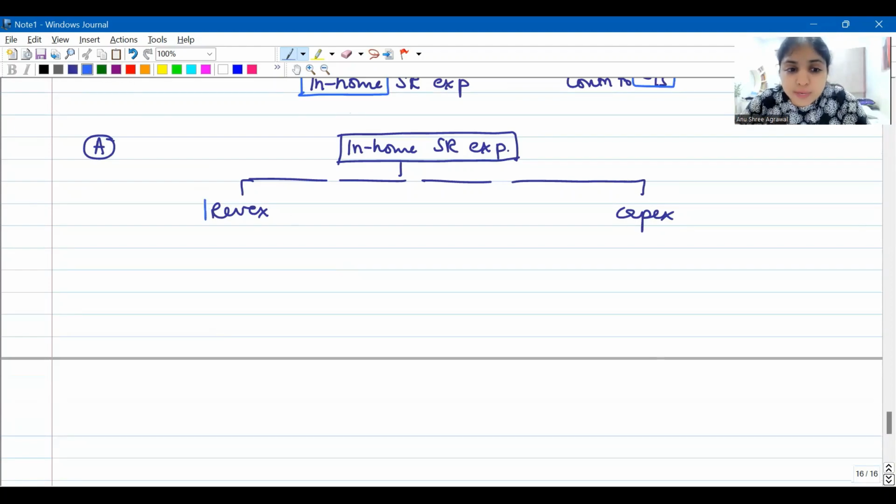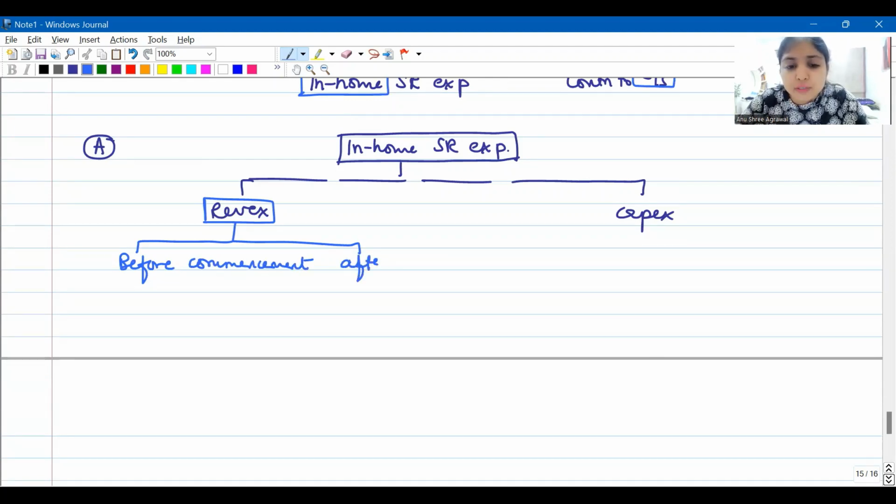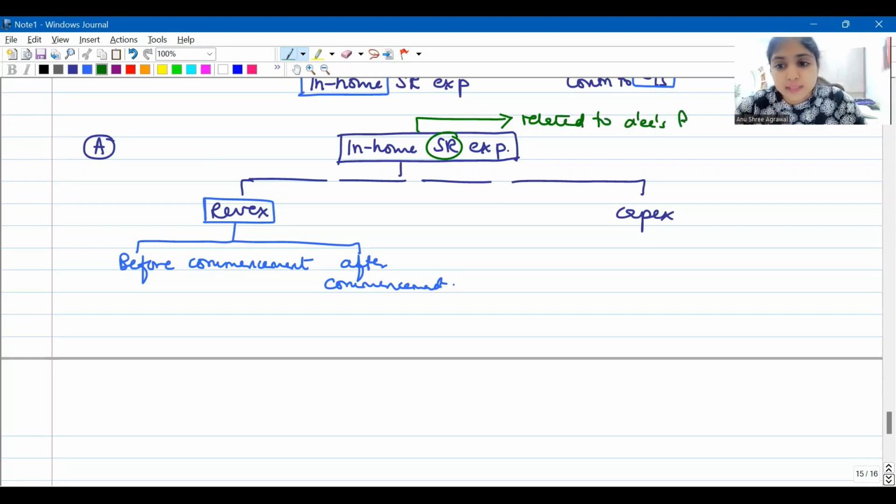Now, if it is revenue expenditure on in-house scientific research, you will see whether it was incurred before the commencement of the assessee's business, or after the commencement of the assessee's business. Whether it is revenue expense or capital expense, this scientific research should be connected to the assessee's business. It should be related to the assessee's business. For example, if the assessee is in the business of paper manufacturing, the scientific research cannot be research relating to COVID-19. The scientific research and the assessee's business should have a connection with each other.